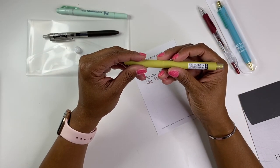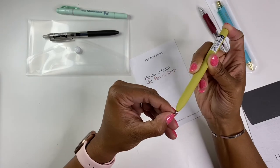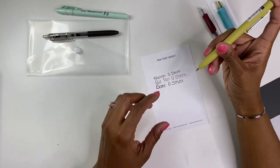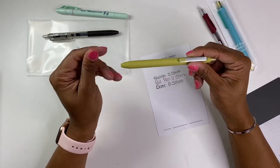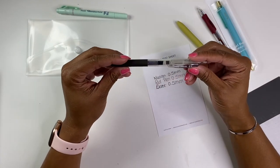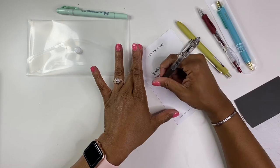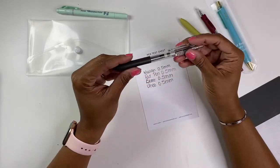This is a beat pin, 0.5. Nice. Feels nice and smooth. I love this color. This green, or I think this would be like chartreuse if you're fancy. I like that. Here is a basic black pen, UHOO, 0.5. Also nice.